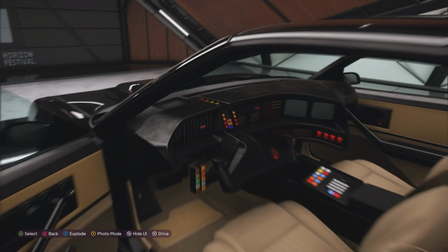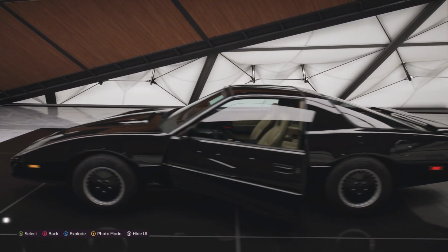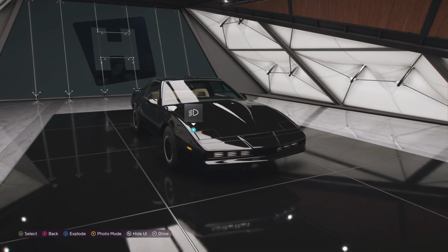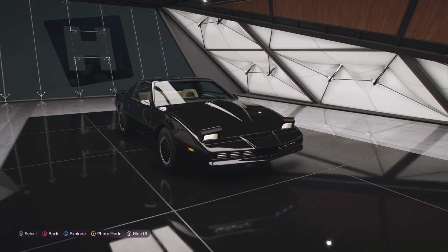So yeah, this is the most powerful and fastest vehicle out of the car pack because it has a ginormous 6.2 litre V8 producing 495 horsepower and 470 pounds-feet of torque, and it also has pop-up headlights, which makes it instantly cool. So yeah, there were a few differences.